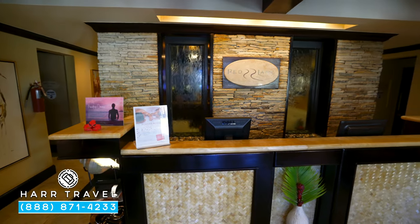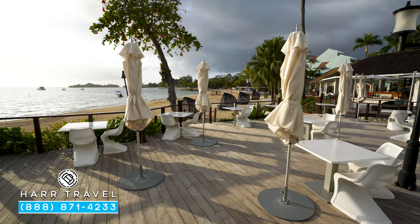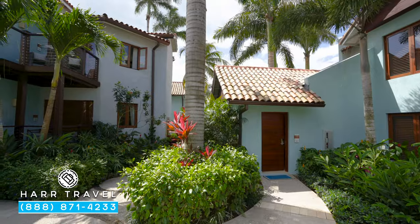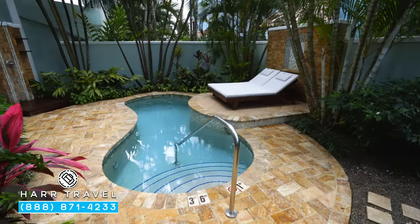Now, if you wanna see the Red Lane spa, the pools, restaurants, or anything else at this beautiful resort, make sure you check out our full resort tour. In addition to that, we also have the other rooms and suites if you wanna see what those look like.